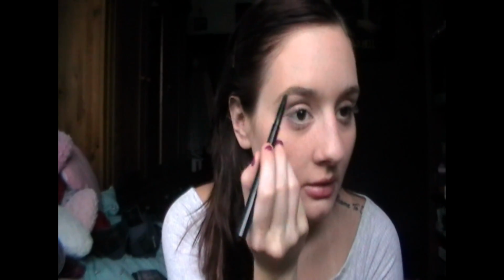My brows are not thin, but they're not exactly really thick either, but I just like them to be a little thicker. I love thick brows. So I just fill them in kind of thickly, but not completely over the top.